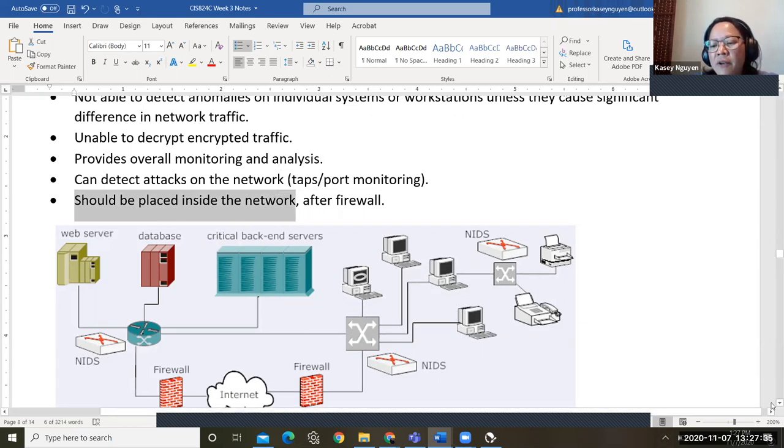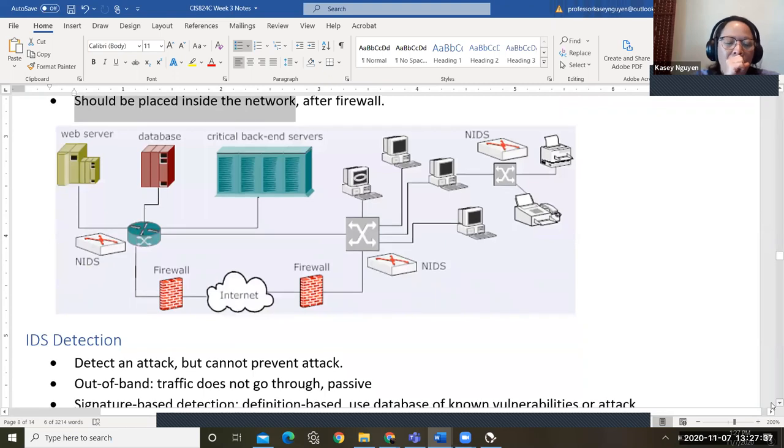So let's take a look at this diagram so I can show you what that looks like. Okay, so we have this network. On this side, you would see that this is the user side, right? You've got the computers, the printers, things that they use. And then on the web side, they have the web server and some database, okay? And then they have a set of critical servers like DNS, DHCP, right? Other types of servers located here, okay?